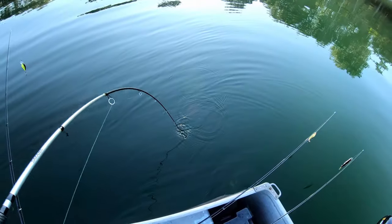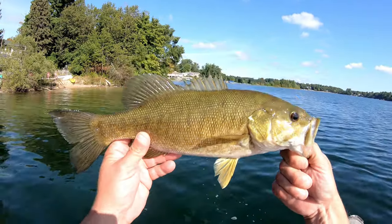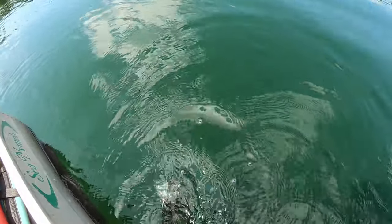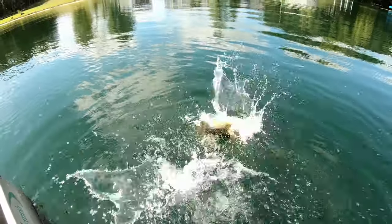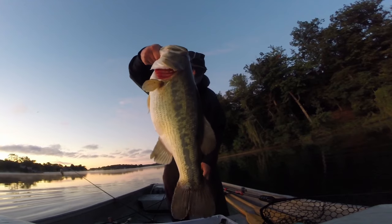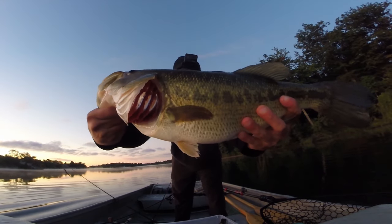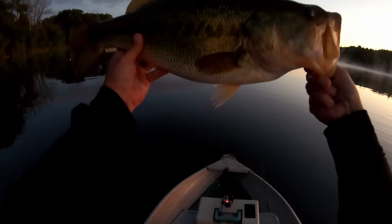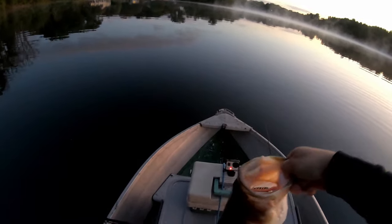Oh, Pike. Pike came up and ate the largemouth. Nice smallmouth on that square bill. Right there. Absolutely huge. Look at the size of that monster. 5.15. Absolute fatty bass.